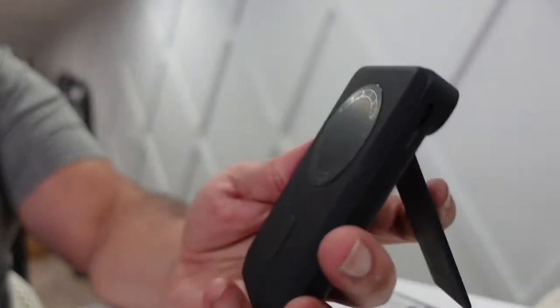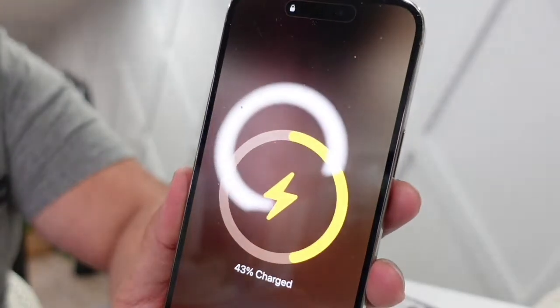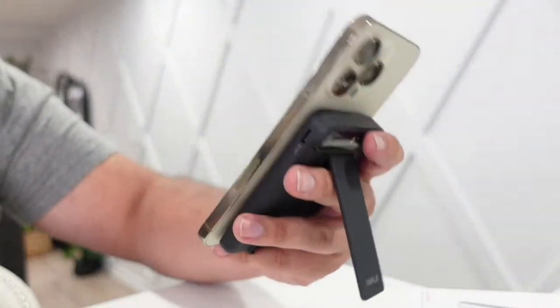So once you attach this to the back after you turn it on, just like that, you'll see that it starts charging immediately. So right now, my phone is 47% charged. It needs to be charged all the way. So now I can just let this go and have it charge my phone for the rest of the morning.